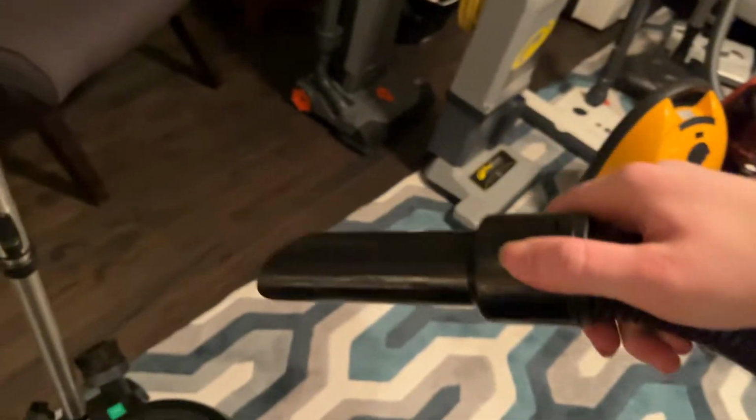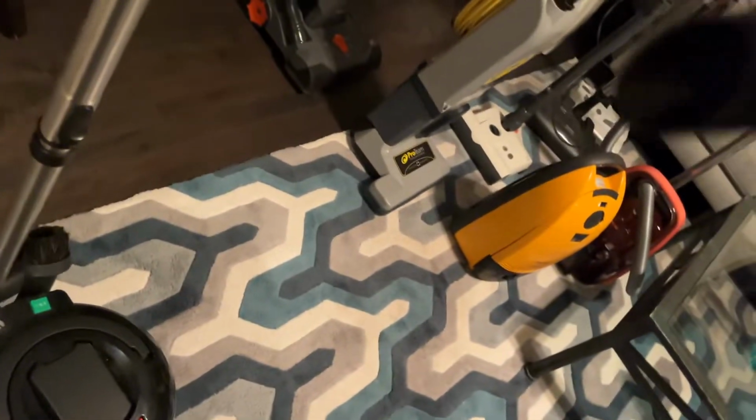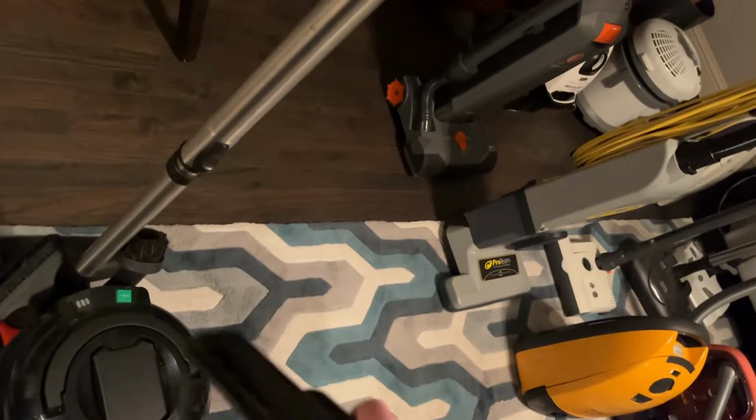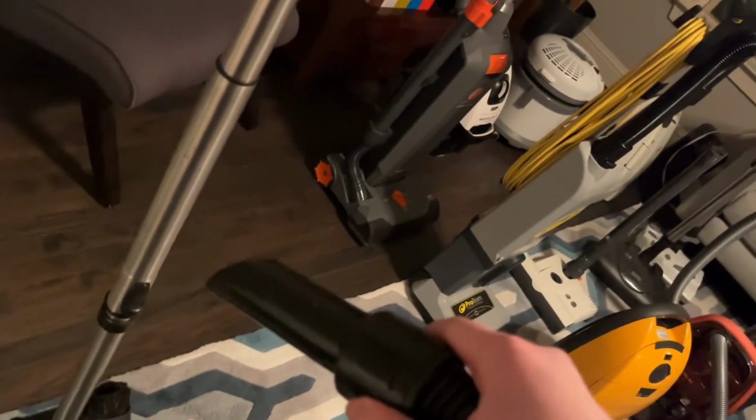So the Henry's hose setup is like, you actually have a lower wand and an upper wand, then you have a curved wand that serves as your hose handle.